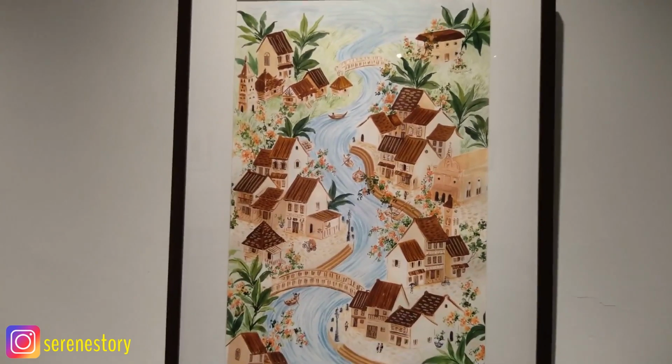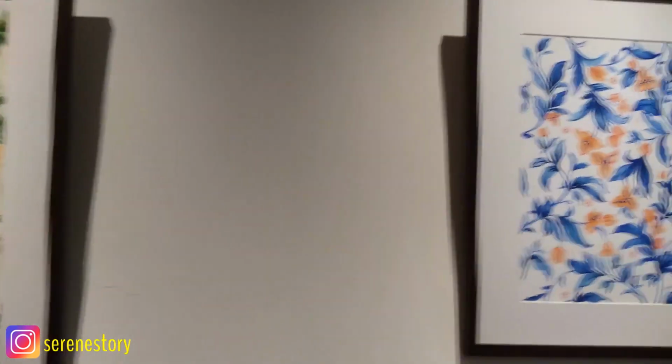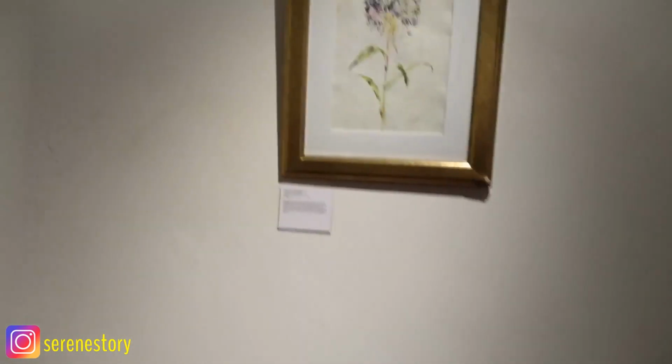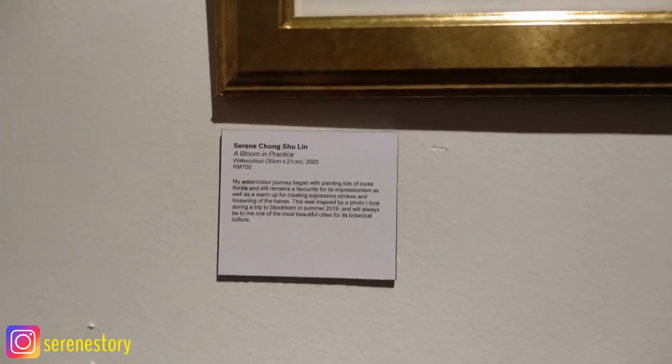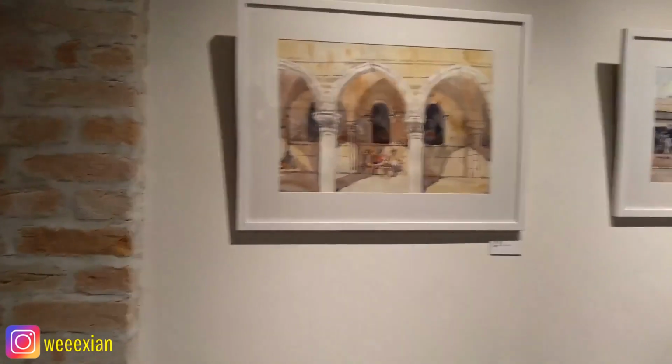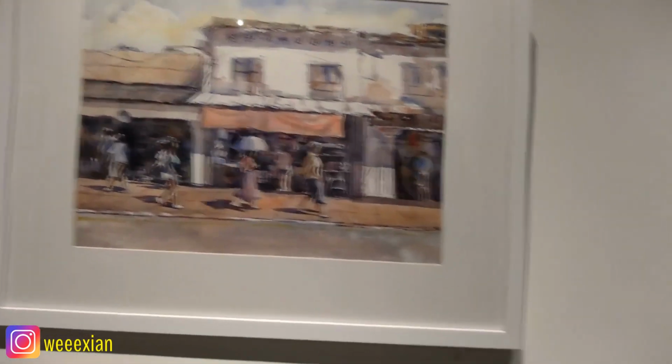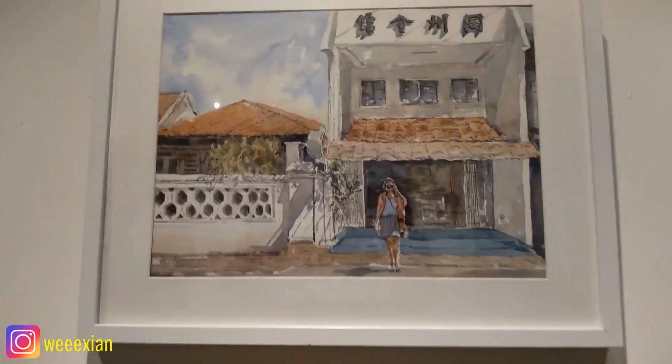Ooh, this is interesting. Almost Japanese-esque. Yeah, this one looks like something you can find on a porcelain pot. Oh, okay, so we don't have any more on the other side. This is a very beautiful site. This is by Serene Chong as well. Oh. Okay. This is also by Lilicia. Oh, these are nice. I really like this one.